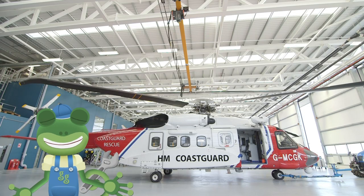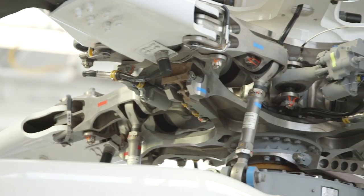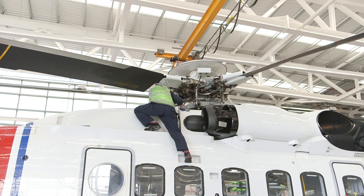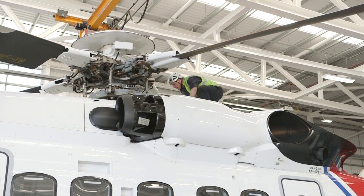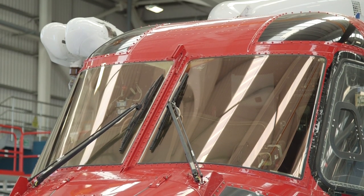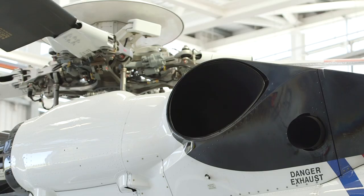Back at base, the engineers are always on hand to make sure the helicopters are in the best working order and ready to fly. Safety is the most important thing, and these engineers are the best in the business. It's a real team effort keeping these amazing helicopters flying and rescuing people in need.